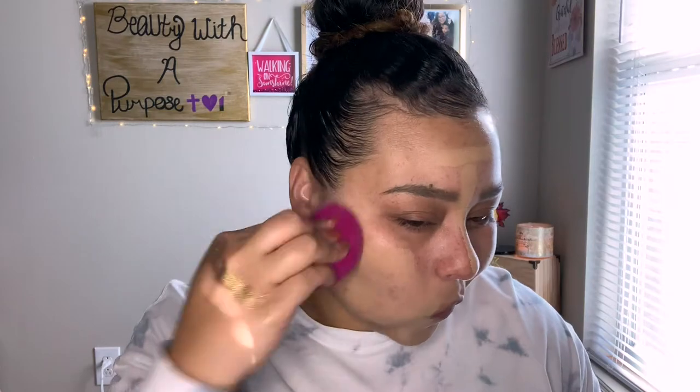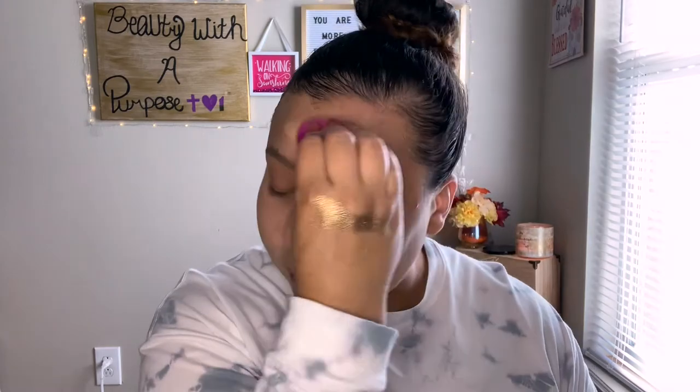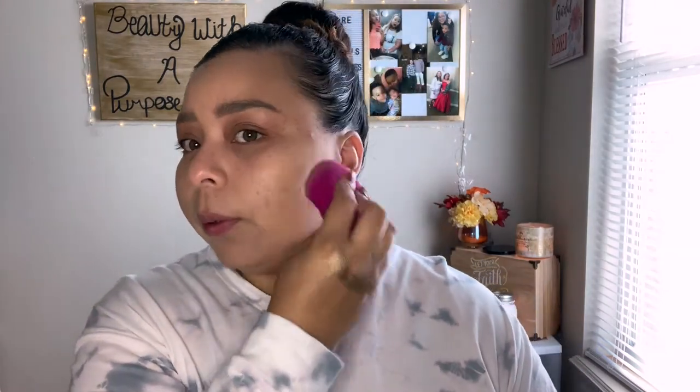Actually blends out pretty easily with the sponge. I like the coverage, looks nice. It blends out really easy with the sponge. I really thought I might need a brush, because people say that with most stick foundations, you need a brush. So yeah, I actually really like the coverage. I'm loving everything so far about this foundation. It's looking super duper pretty. This looks really pretty on the skin.